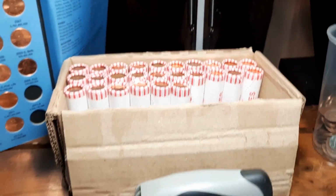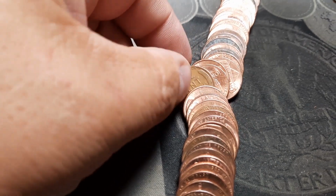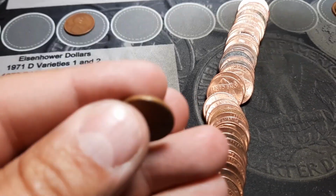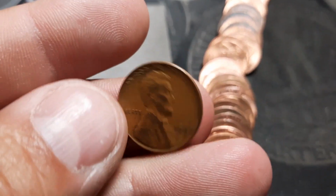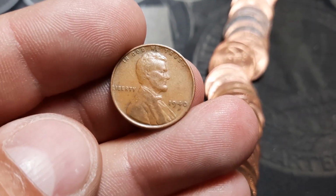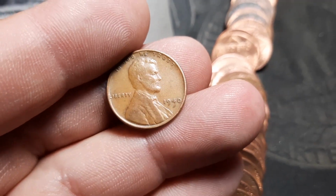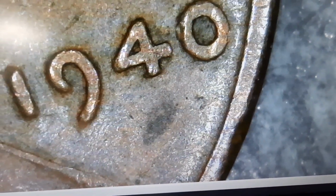Roll 24, and we're going to have wheat penny number 6. See it peeking out back here. Maybe a little older. It's got a little wear to it. And it's going to be a 1940 out of Philly, I believe that is. Yeah, it is. That little black mark there was throwing me off. I thought maybe there was a mint mark hiding there. 1940 Philly. We'll take it.